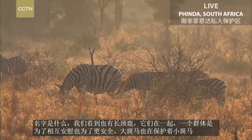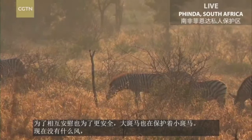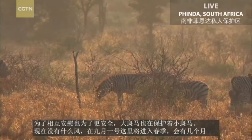No real wind as of yet. We're starting to come into almost spring on the 1st of September. But now wind's starting to die down. August is usually typically quite a windy month. But a little bit of a breeze is coming onto our backs, all feeding into the wind again, so they can smell predators.